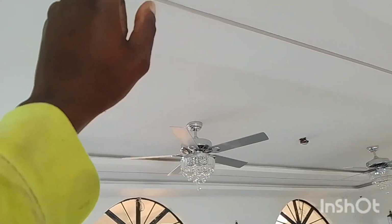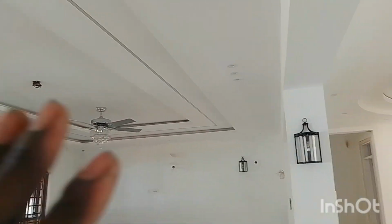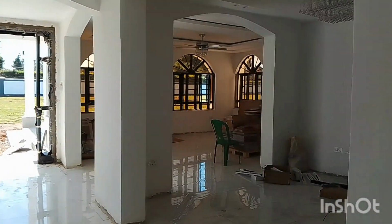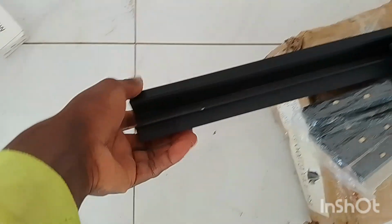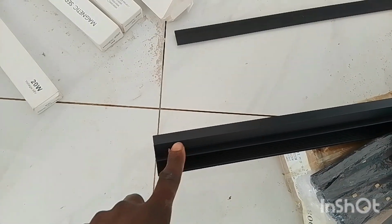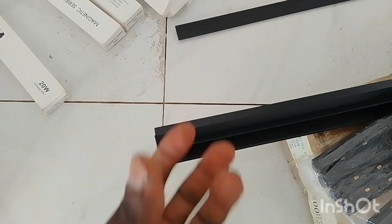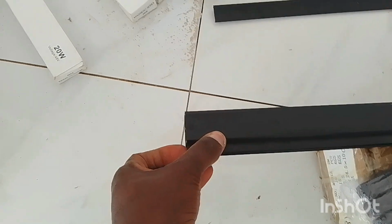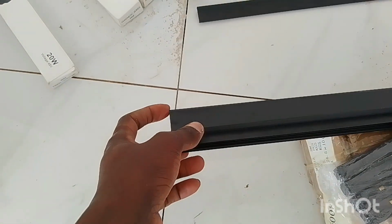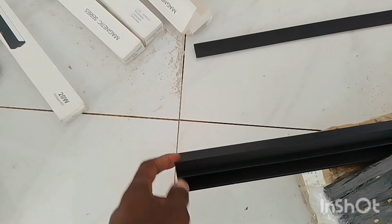But this time, remember our profile was 9 millimeters thick, so it was getting into the ceiling and comes flush with the board, because our board is almost 10 millimeters. This one is a bit different, because the track is almost 50 millimeters thick, and it must get into the ceiling. We decided to go with the recess one. By recess I mean it will go inside the gypsum ceiling. So this 50 millimeters will have to get into the ceiling.